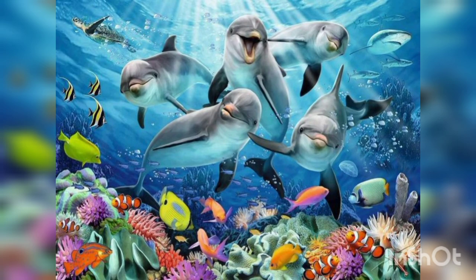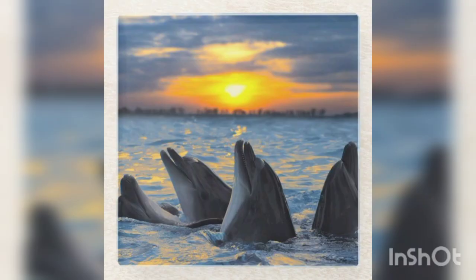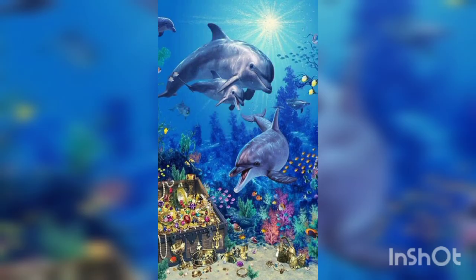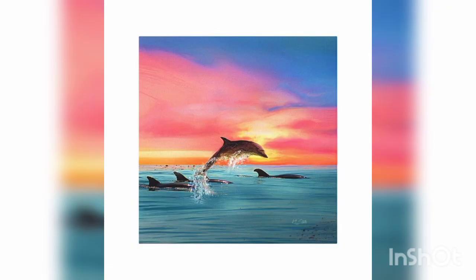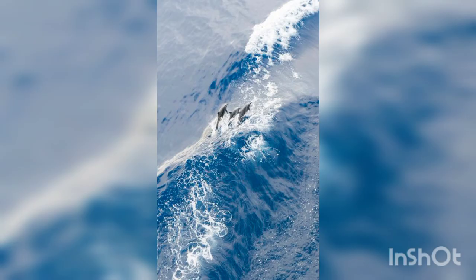Once pods are with their family and friends, they stay together until they meet up with other dolphins for the next gathering. In this video's pictures you can see the different dolphins playing.